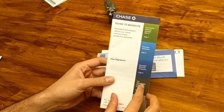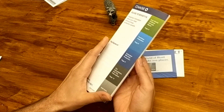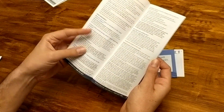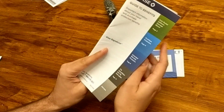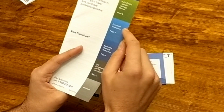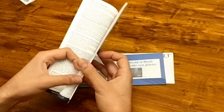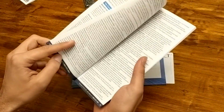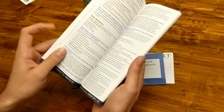So this isn't specific to the Chase World of Hyatt card, but more to any Visa Signature card. So it doesn't even have to be with Chase, it could be with other banks. And if the brand of the card is Visa Signature, then you get all this stuff. We got a little outline over here. We got auto rental collision damage waiver, purchase protection, extended warranty, trip cancellation, a bunch of things that are really helpful and definitely make the annual fee worth paying for. This is definitely a keeper card for me.